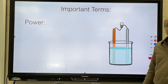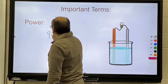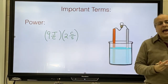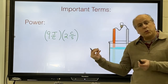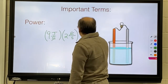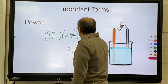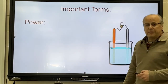We saw that we could combine these two together and get power. So if we had a 9-volt battery and it was giving out a current of 2 amps, when we look at the actual units, we see 9 joules per coulomb. We see the coulombs cancel, and we're left with 18 watts, 18 joules per second. Okay, so we had the formula, power equals VI. So let's go a little bit farther.